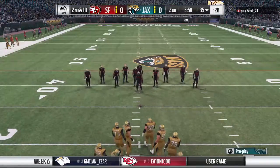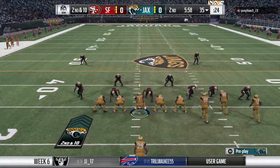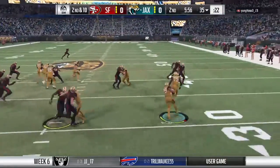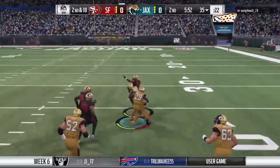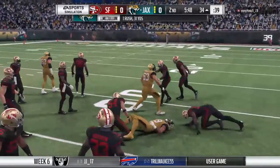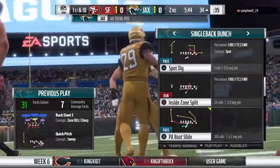And on 2nd and 10 now. Now they'll run it on the toss. And some room to roam now. And he's going to get this all the way down inside the 35. 31 yards there and a first down.